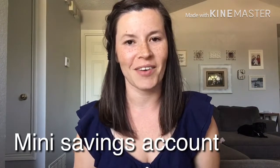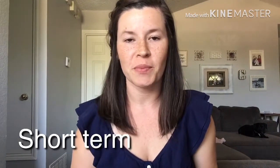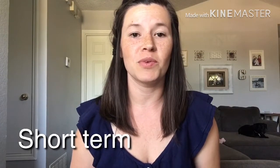Basically, a sinking fund is like a mini savings account, but it's usually a short-term financial goal. It's not something that you would want to sock away where it was hard to get to if you needed it. It's not something you're trying to make money on. It's just something that's there for either a short-term goal or something that you would need to get to very easily, like your emergency fund.